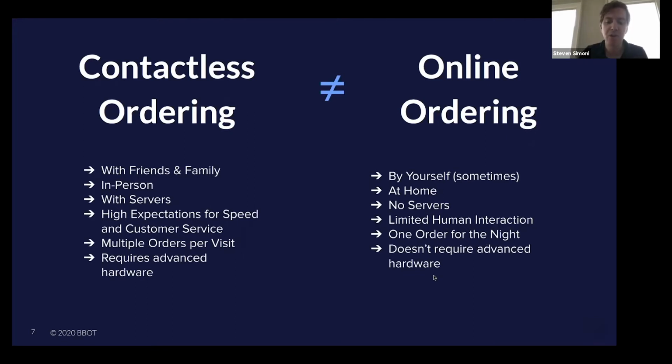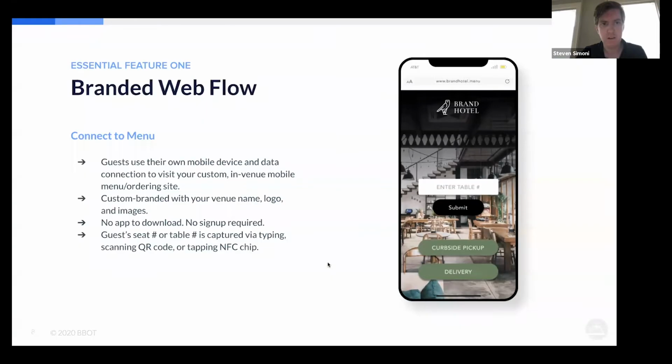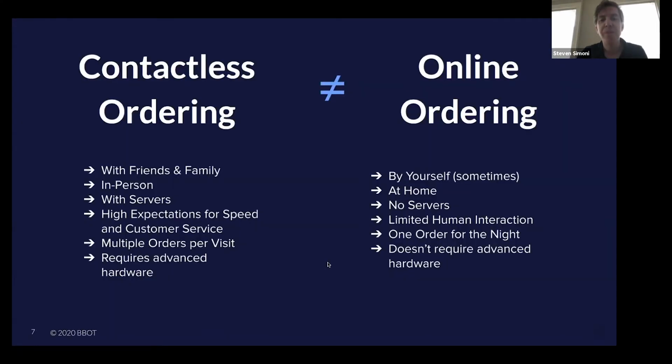Most of the orders come into a single tablet, and/or directly into the POS. But typically, you don't need a ton of extra things to get online ordering up and running. So there are some differences between the two, and that means that they require a different feature set. So I'm going to now jump into the major things that we think help make the contactless ordering experience better.